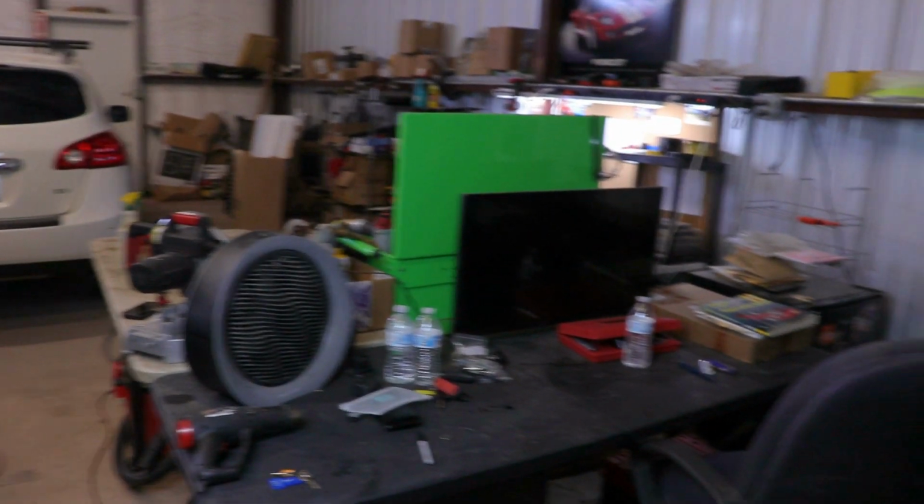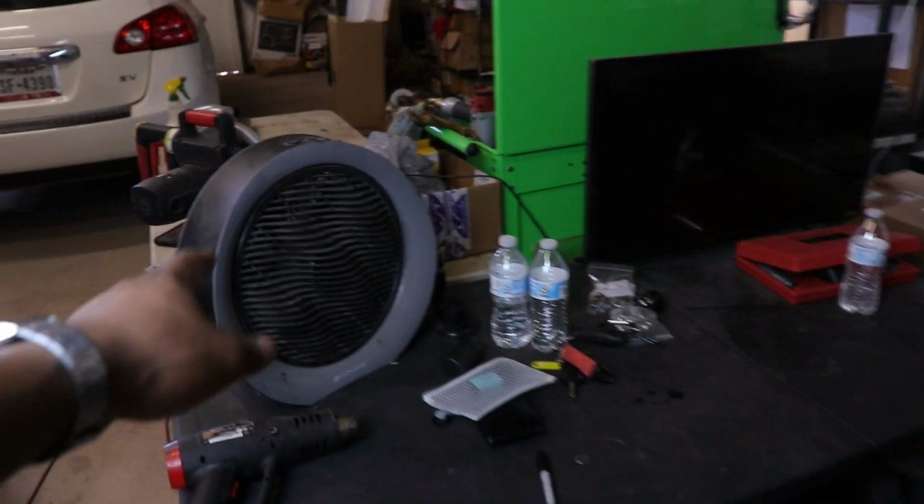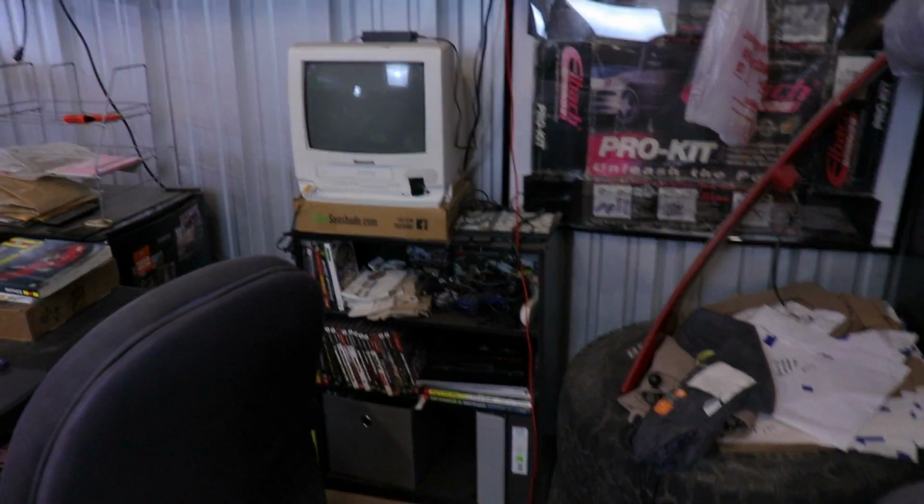There haven't been any new modifications to the lounge area, but I have added a fan. As you can see, I'm sweating bullets. It's really, really hot in Texas in the summers, and I needed to buy at least one fan in my shop to keep me cool. But other than that, it's pretty much stayed the same since I first built it.